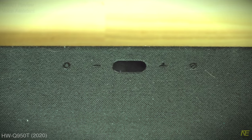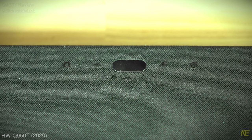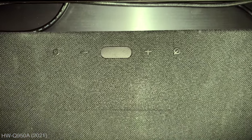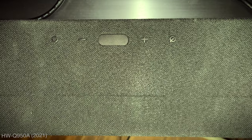Alexa, play music on Spotify. Here's Spotify. But let's try again. Alexa, play Spotify music. Spotify is not supported on this device.